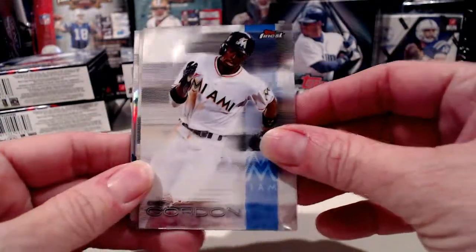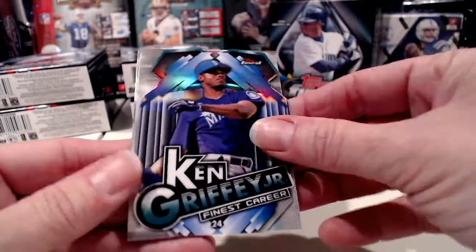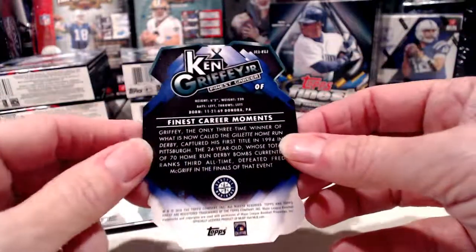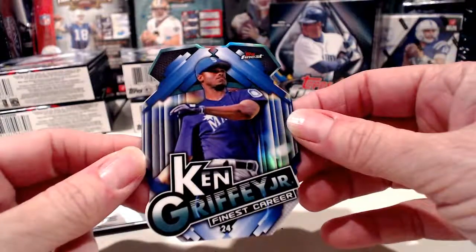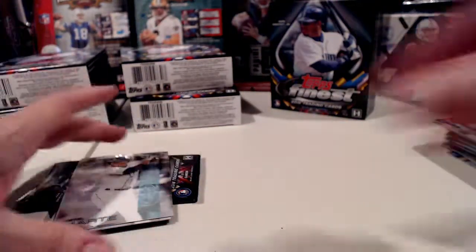But I don't know why you wouldn't read at least the basic information about what's being offered. For me, anyway, I would want to know whether or not all the cards were shipping and stuff like that. But here's a die cut for Ken Griffey Jr. Finest career. We'll set that aside as well in one of our little insert piles.